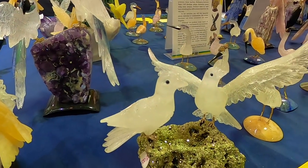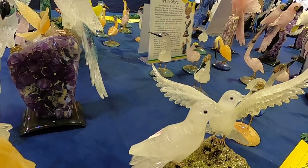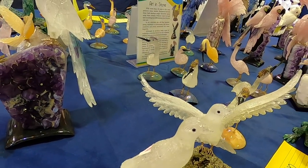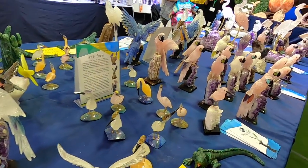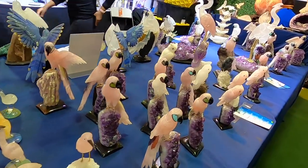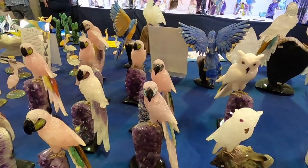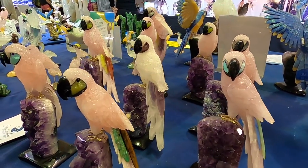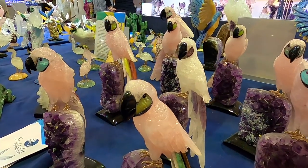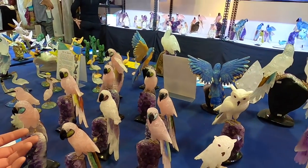These pigeons or doves. What's the difference between a dove and a pigeon? Pigeon is like a rodent, and a dove is like a fairy. What's wrong with that? What do you call a group of parrots? Is it a flock of parrots? Can't separate them, you gotta take the whole family.